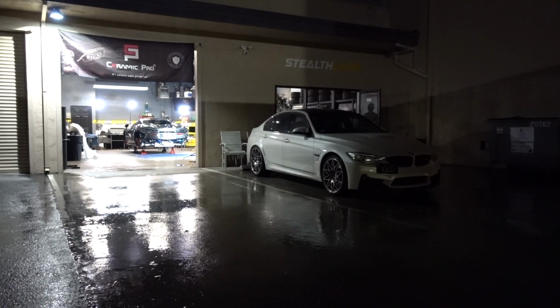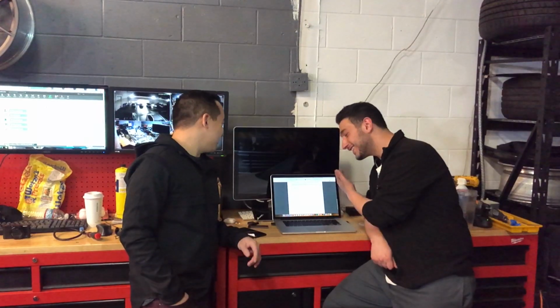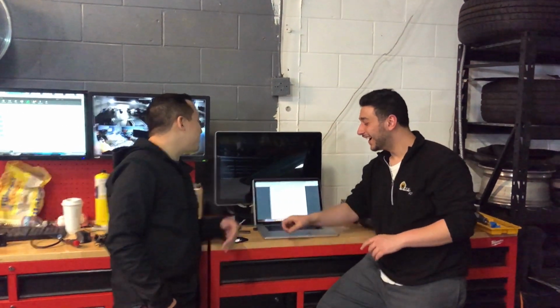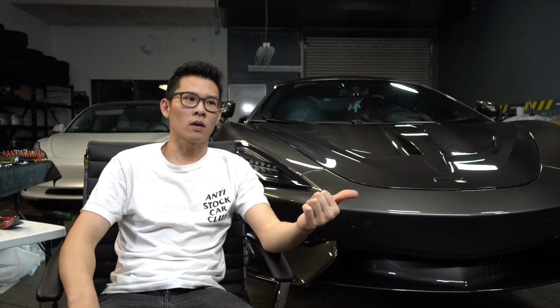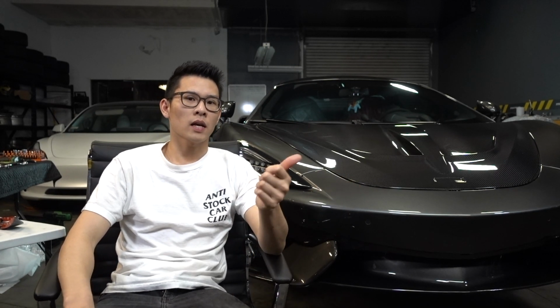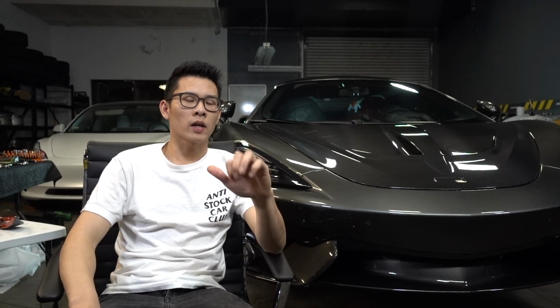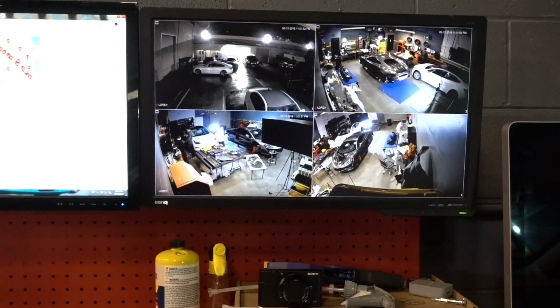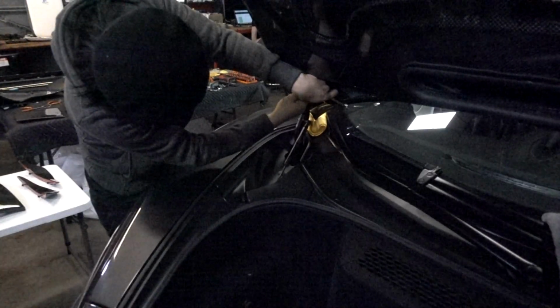And now we have Stealth Labs here. We named our company Stealth Labs because we're known for wraps, as I'm known for doing that type of work. Stealth is pretty much one of the most popular wraps, and that's considered to be a matte or a satin finish type of film. Those types of films are very popular because they're cheaper to maintain than a regular matte or satin paint job. Those types of paint jobs are typically about $25,000 to $50,000 depending on which shop you go to.